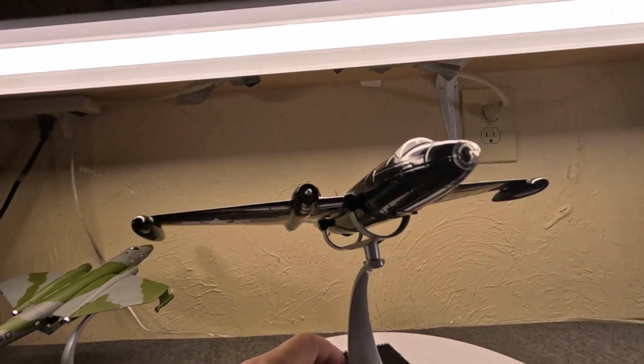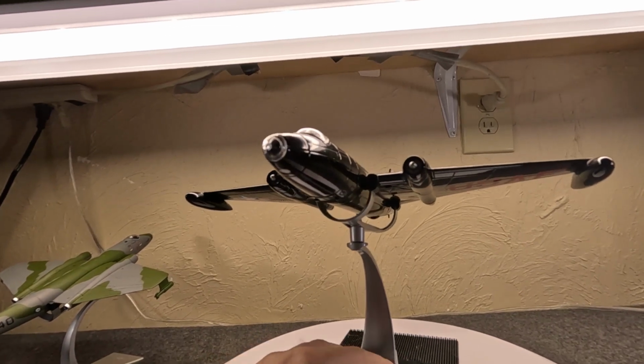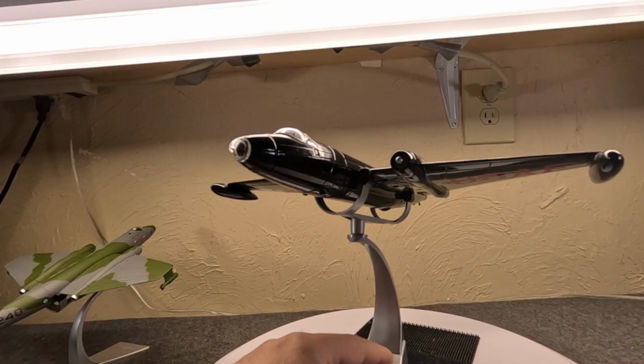But since this model is not really of those patterns, we're just going to do kind of a lightning round as best I can. Me trying to be quick. We'll see how it goes.